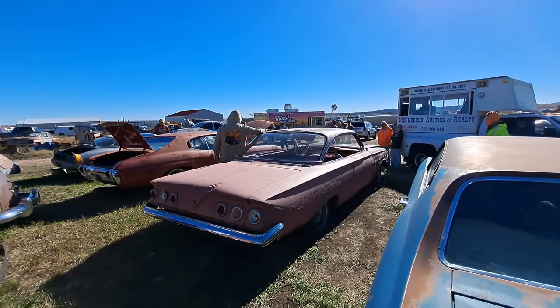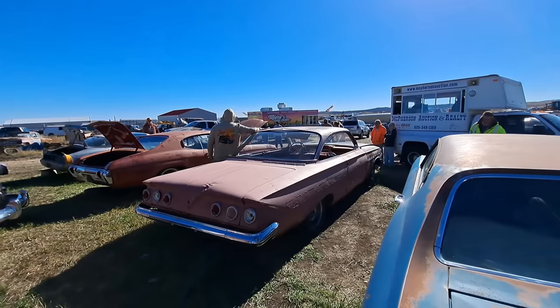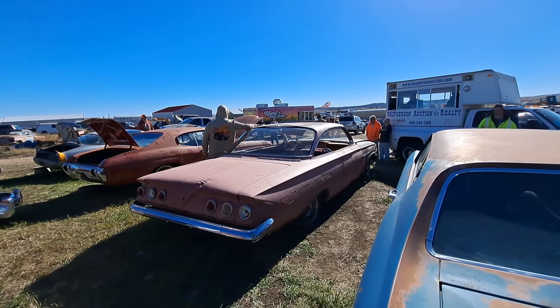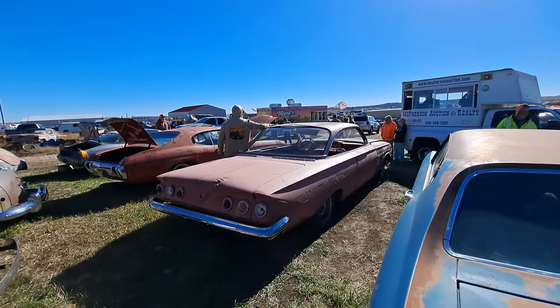54, now 5. $5,500 to bid. 54, now 5. 5,500, now 600.